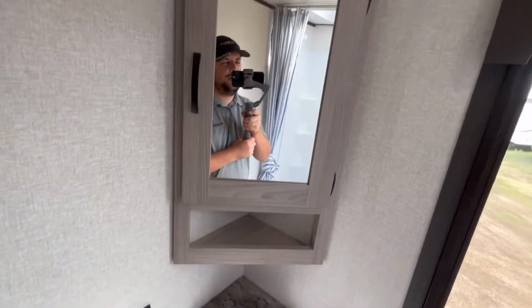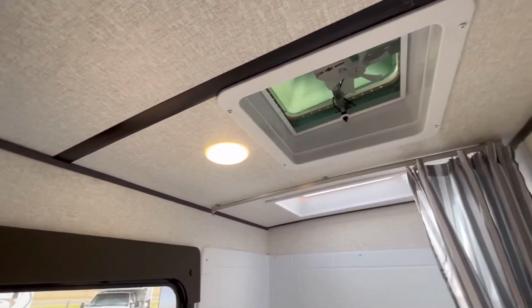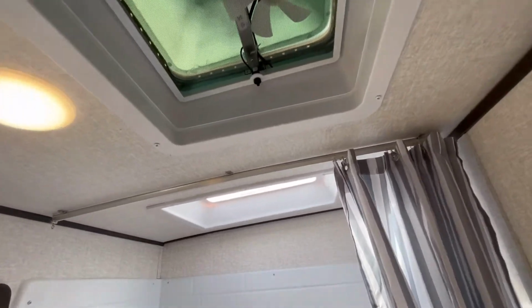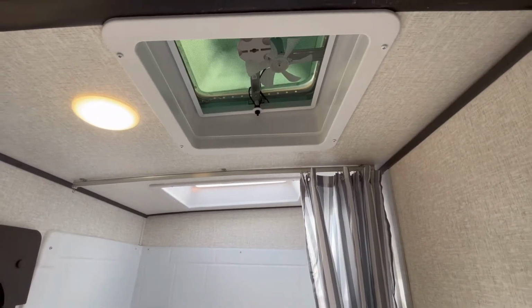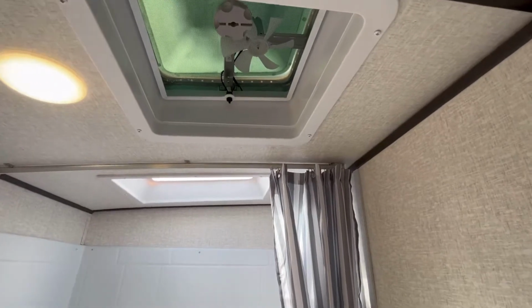And if we look up top, you can see you've got a 4-inch flat fan. And I really wish more manufacturers would give the bigger fan. This just, it's so cheesy.